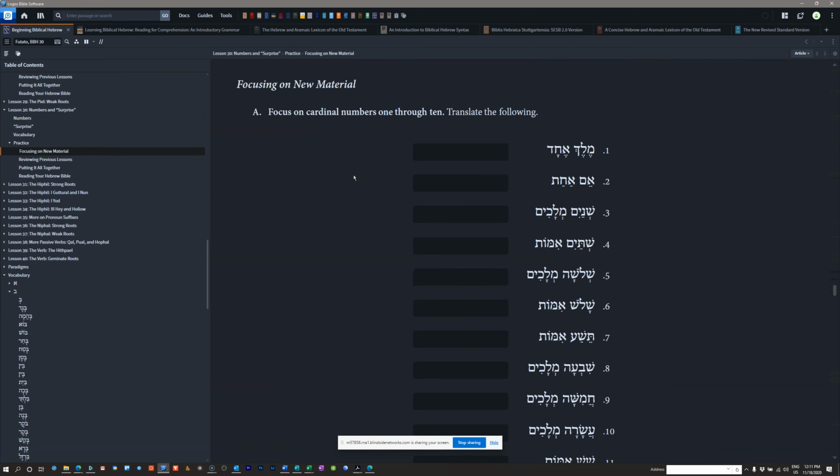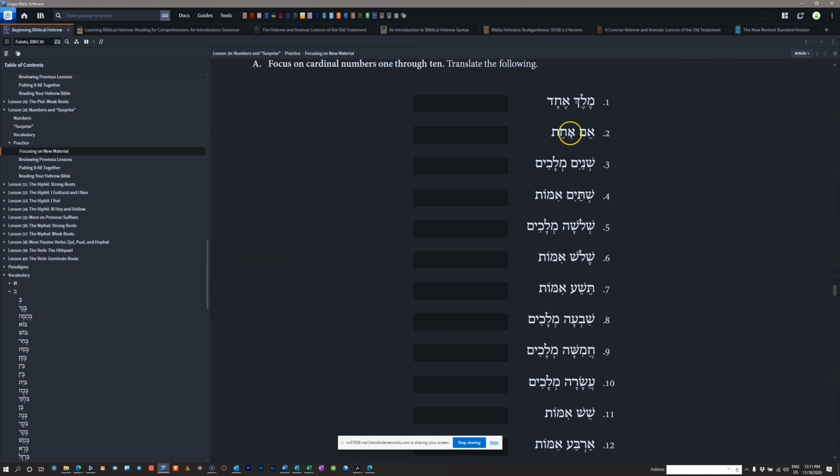So, em achat, it's a different word here. You've got a whole different letter, but hopefully you can connect echad and achat. They're both dentals at the end. Patach tav usually indicates feminine singular, so hopefully that's helpful to you. Number three, we've got shanim, melachim. Shanim here. This is two, and it's in the dual.